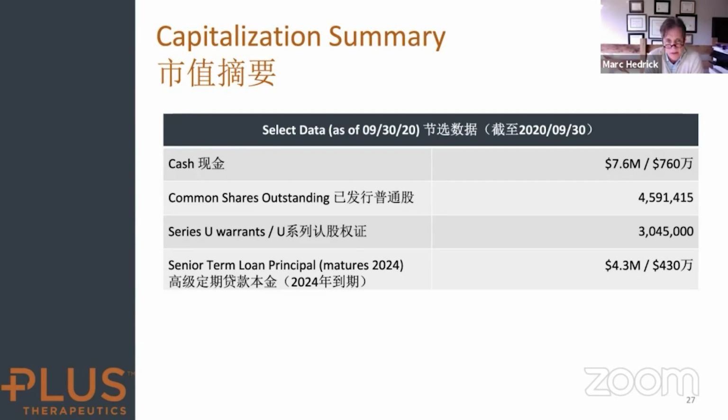The company has about 12 to 18 months of cash, depending on our burn rate, and has about 4.5 million shares outstanding and 3 million in-the-money warrants. And we have about $4.3 million in debt that expires in 2024, and we're currently paying interest only on that.